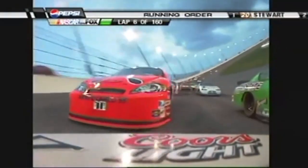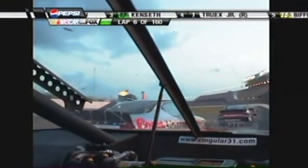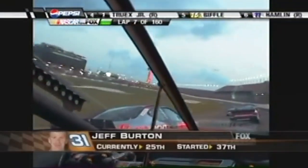Looking back at Jeff Burton in that 31 car, this is a backup car. He was one of the cars that had a problem in practice. 4-car crash, had to go to a backup car.